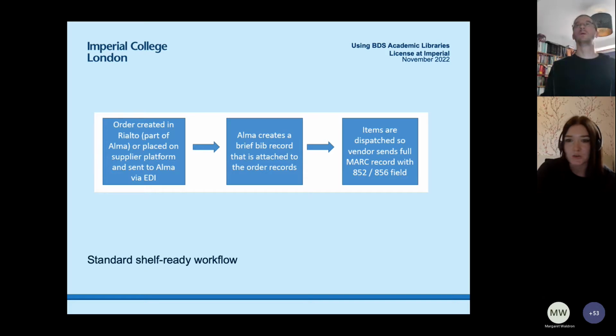So we needed to make sure that whatever record our supplier was sending us wasn't going to overlay on the BDS record that we wanted to use in our catalogue. So the timing of when we were getting the BDS records was an issue. So basically, the BDS record needs to be either the final record that comes in, or we had to prevent the vendor record from overlaying.